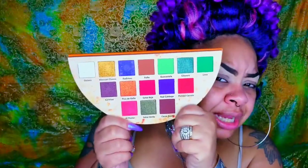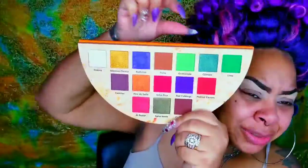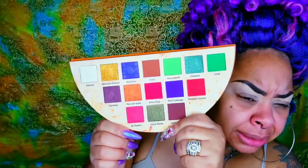And of course, the shades in the palette are named after taco toppings. And I don't really know which direction I want to go with my eye look today. But what I will say is these greens in the palette are looking awfully tempting. So, green eye look it is.